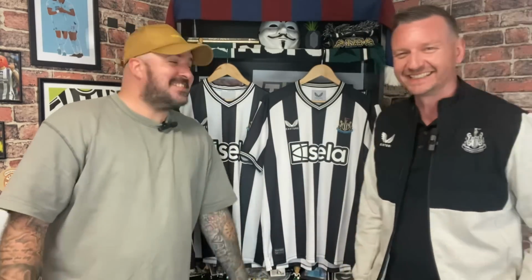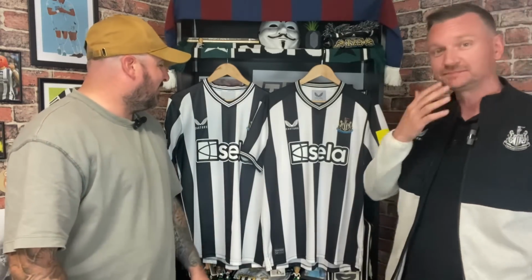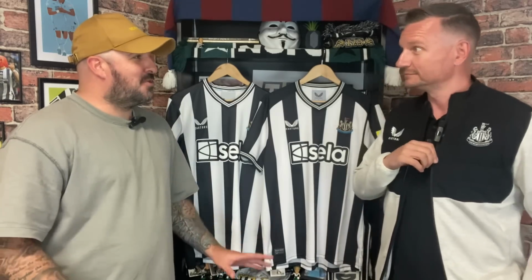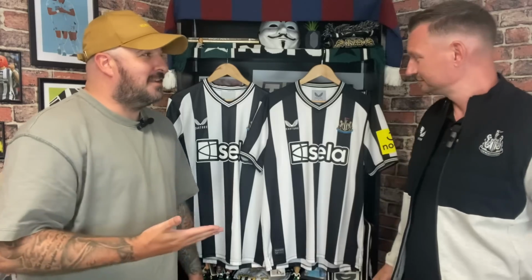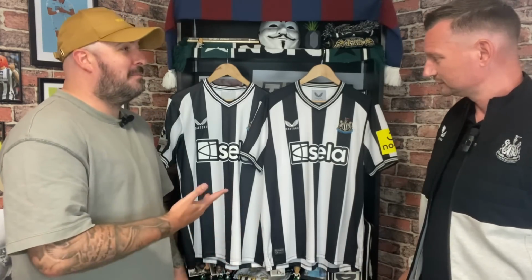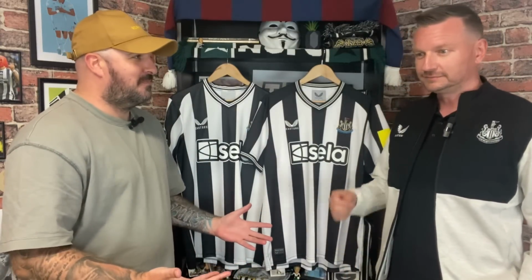As you can see, there are two Newcastle shirts behind us. One of them is fake from DHgate, and one of them is an official shirt from the club store. Deka, talk me through this. You had the idea of ordering both shirts and seeing what the differences are for the viewers, to see if it's worthwhile buying the cheaper fake version or forking out 80 quid for an official one.